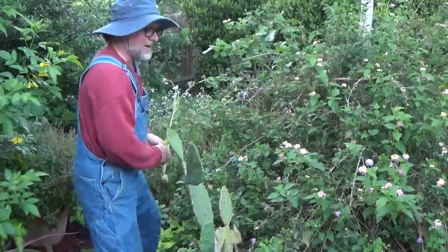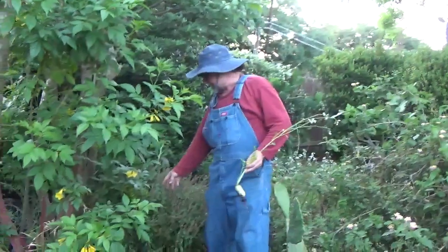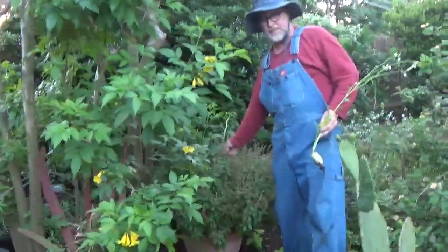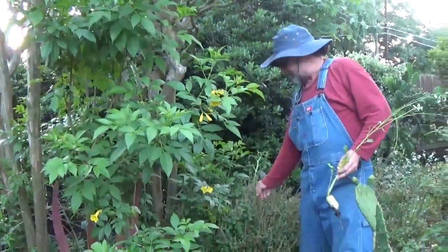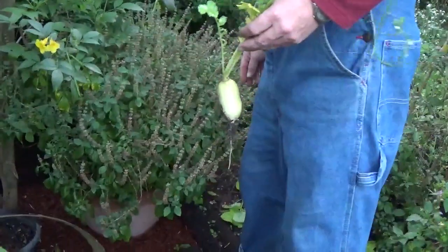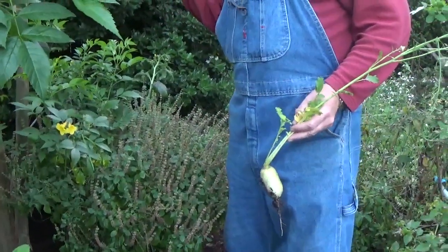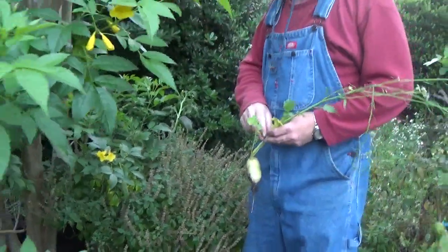And back behind me is the potted Thai basil, the holy basil. These also came from seed, and this is amazing. Look at that. And behind it is some more oregano that we had in the back there, the Spanish oregano.